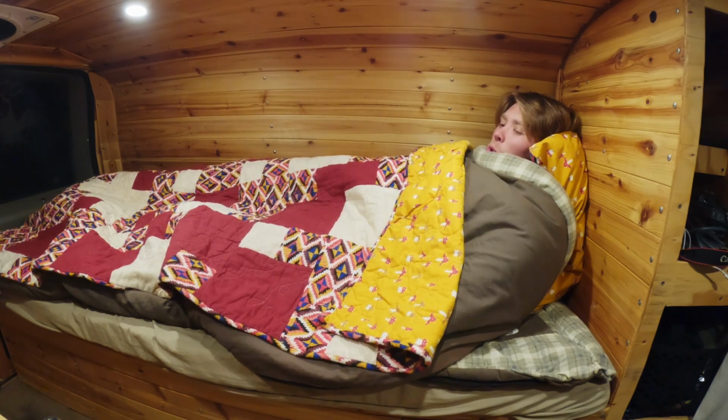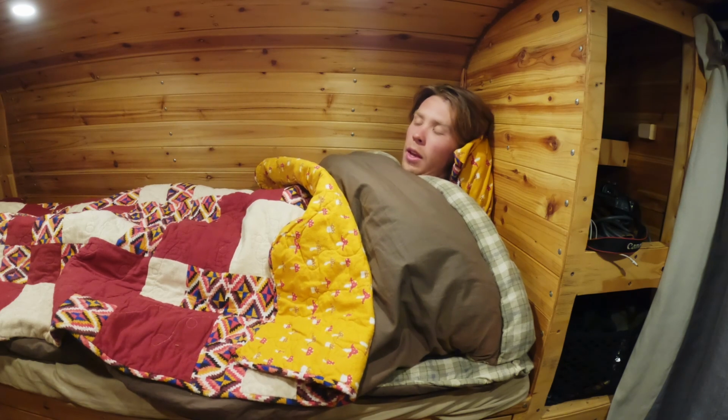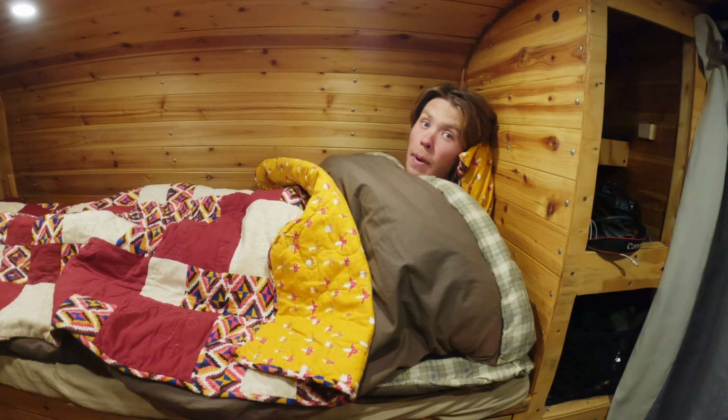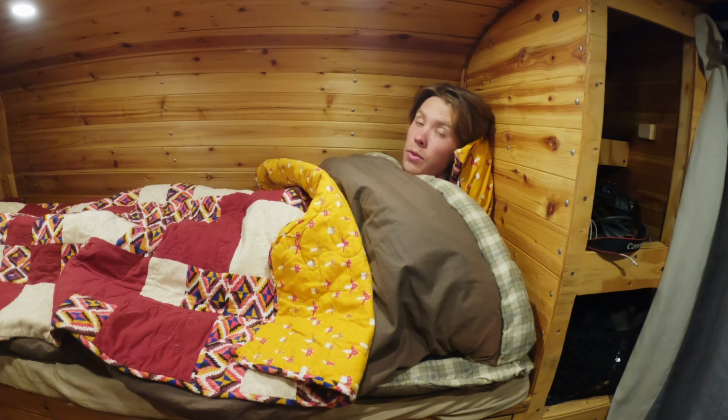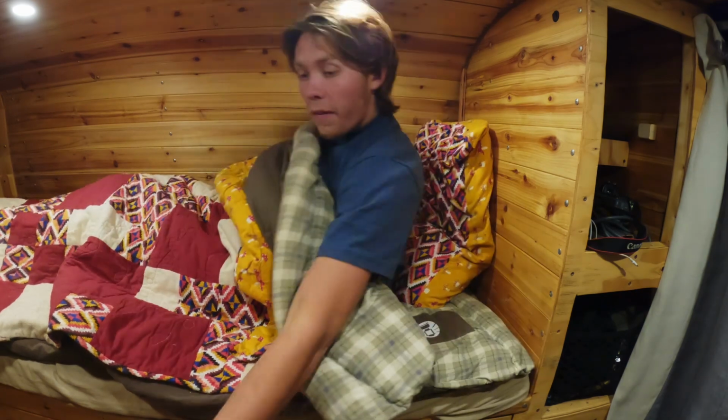Cold. Cold, cold, cold. It's like 10:30 right now, and I plan on waking up at about 6:30 in the morning to catch the sunrise and hopefully see these rocks light up. So I will see you all first thing in the morning. Good night.